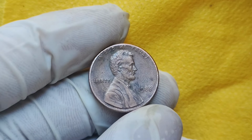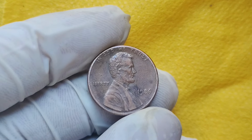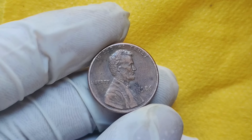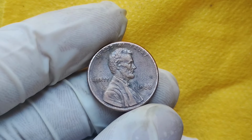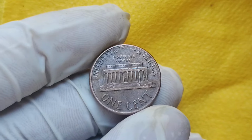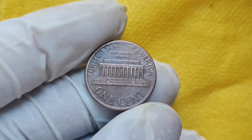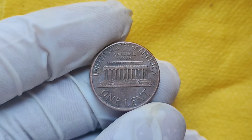Alright, folks, imagine this. You're digging in your couch cushions, looking for some spare change, maybe hoping to find enough for a gas station coffee. You pull out a dusty penny, and instead of tossing it aside like the rest of us do, you take a closer look. And guess what? That little copper coin is worth $2.1 million. Yeah, you heard me right. Not $2, not $200, $2.1 million.